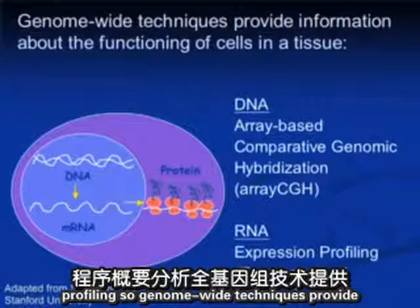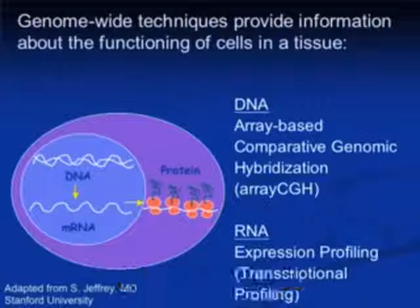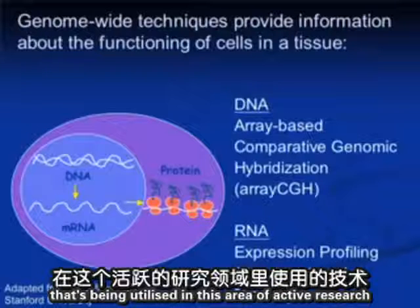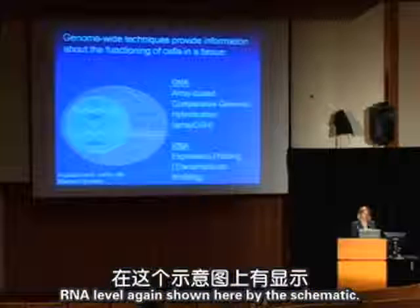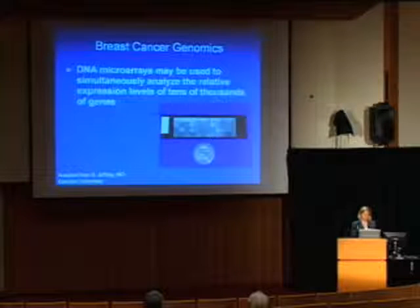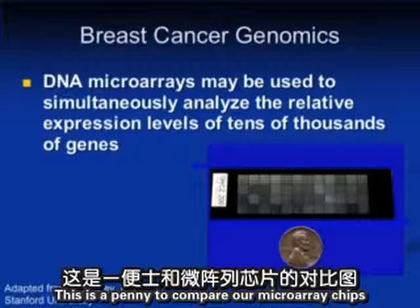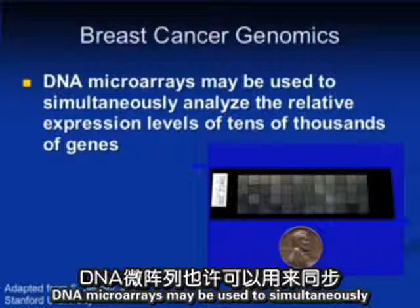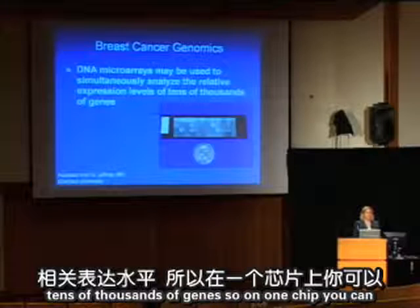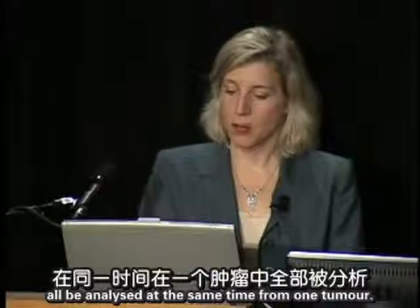So genome-wide techniques provide information about the functioning of cells in a tissue. So DNA array-based comparative genomic hybridization is one technique that's being utilized in this area of active research pursuit. And expression profiling, looking at the RNA level, again shown here by this schematic. This is just to give you an idea of how small each one of these genes is looked at. This is a penny to compare our microarray chips. To give you an idea, each one of these represents one gene on the microarray. DNA microarrays may be used to simultaneously analyze the relative expression levels of tens of thousands of genes. So on one chip, you can have tens of thousands of genes, and these can all be analyzed at the same time from one tumor.